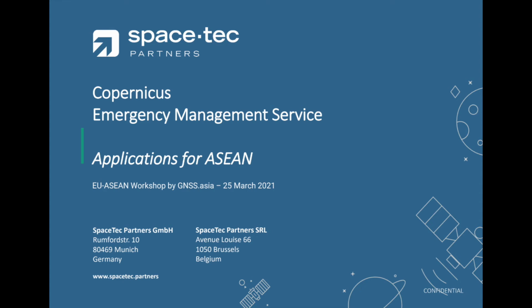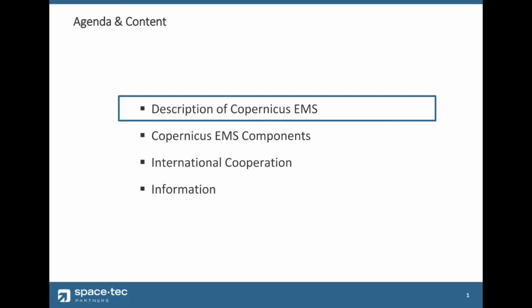So I'm Stéphane Ourevitch, one of the partners of SpaceTec Partners, and I have been involved in the development and user uptake of the Copernicus Emergency Management Service since 15 years ago, and I'll try to give you an overview of the service. So first, description of the Copernicus EMS.